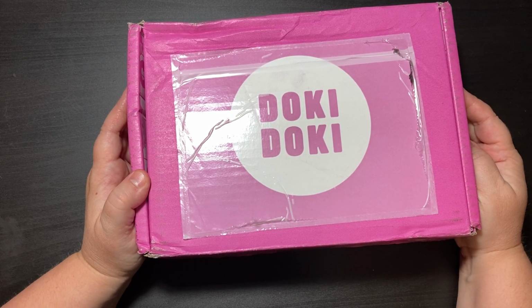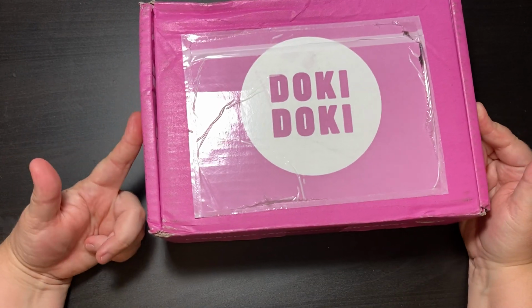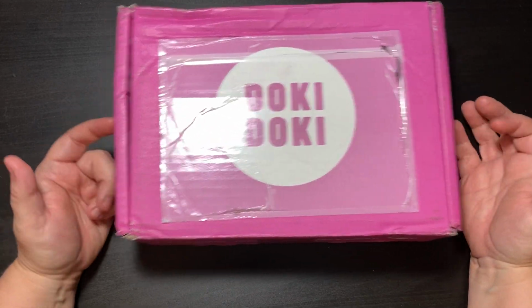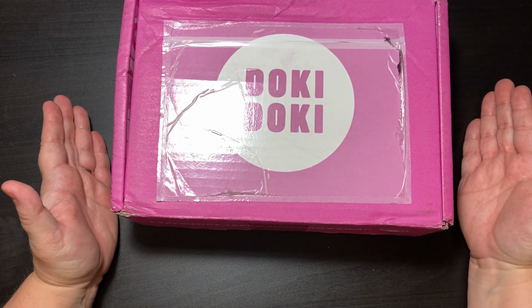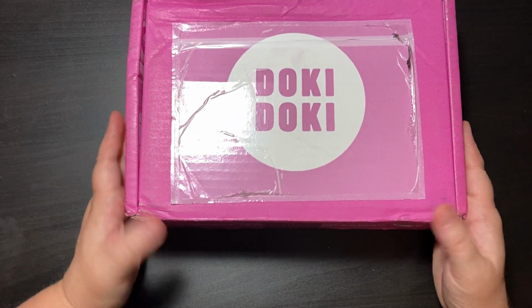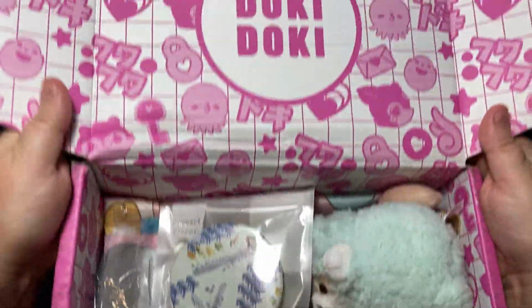Anyway, my darling husband was having a rough time, and he saw that Japan Crate was having a sale on Dokidoki Crate. They were half price, so he ordered me a Dokidoki Crate. It came today, and it was an awesome surprise. I've already opened it and looked at it earlier today, but look how cute this is.